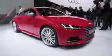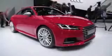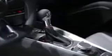The base 2-liter Turbo 4 makes 230 horsepower, while the hotter TTS version standing beside me offers 310 and 273 pound-feet of torque. In front-wheel drive form, mated to a 6-speed manual, the latter will reach 62 miles an hour in 4.7 seconds. A manual transmission is standard, while a dual clutch comes with launch control.